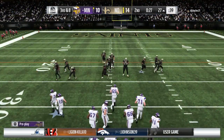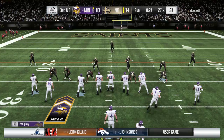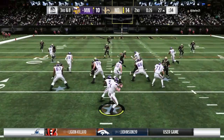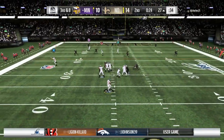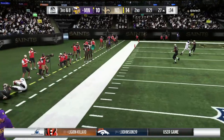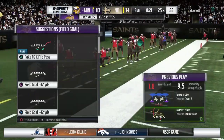The Vikings on third down, 2 for 5 to this point. This is 3rd and 8. Off play action. Reynolds. It's Kelsey on the ground. 2 yards is all they'll get on the completion.